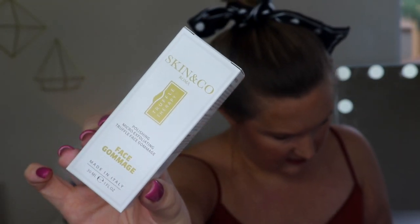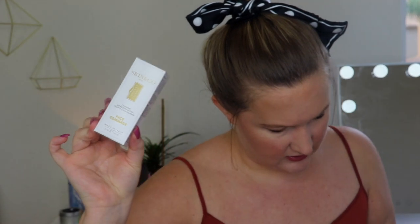It says the featured size is 30 mL, the full size is $28. So it says a delicate exfoliating cream. This face gommage, I don't know that word, features sweet almond oil, gentle apricot seed powder, and a unique and exclusive black winter truffle extract. A powerful free radical scavenger that reduces the signs of aging.